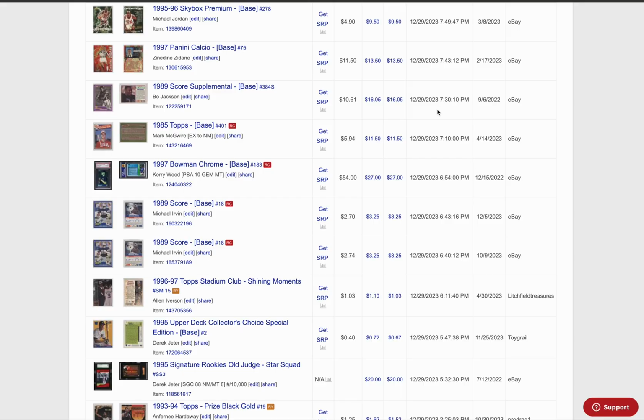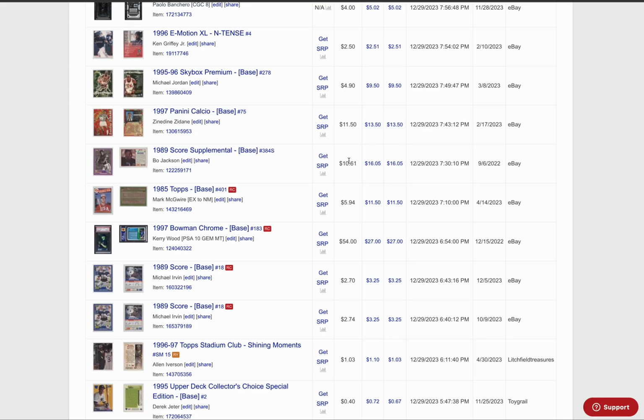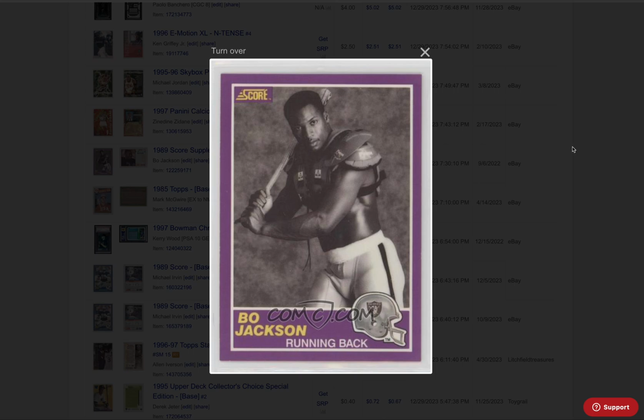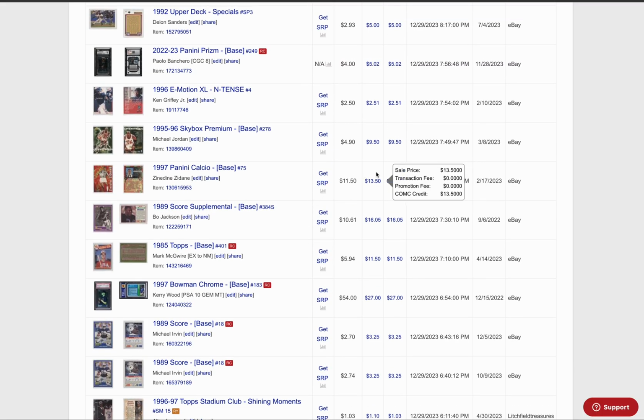Another of these McGwire rookies sold. I doubled my money pretty much on that one. This Bo Jackson card did well. I paid 10, it sold for 16, so I've sent a couple more of those. I try to space them out so they don't end on the same day.